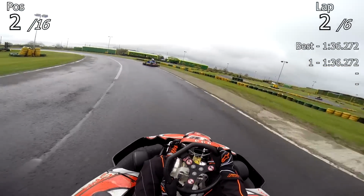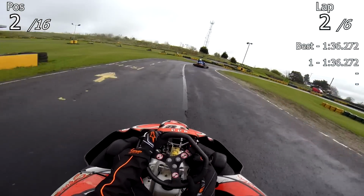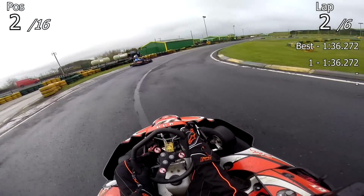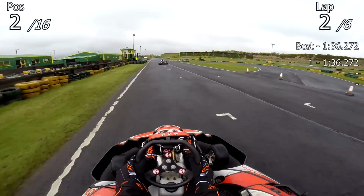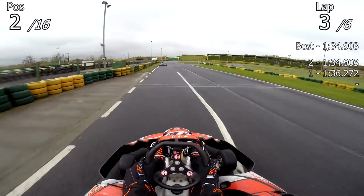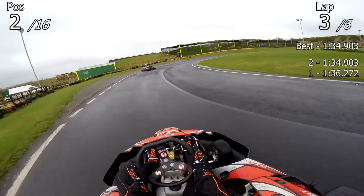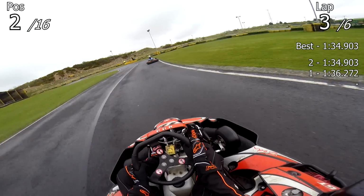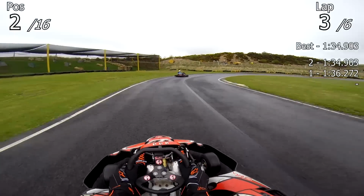So yeah, it's a little bit more complicated doing it like this, and really it's not quite as fun because you're not racing against as many people. Out of 16 people, say the top 5 are all on the same pace. If everybody was together, out of the 30 people, the top 10 would all be on the same pace, so you'd get better racing.